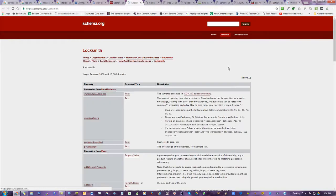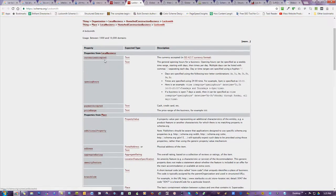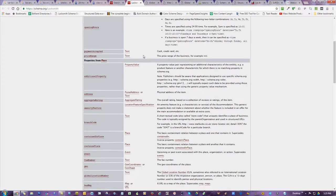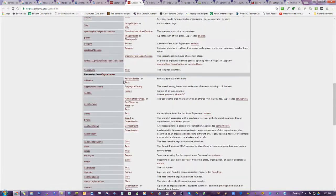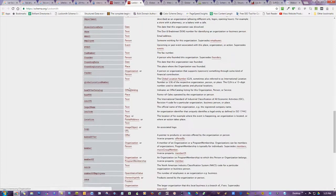If you don't see schema for particular things that you sell, you look differently. You look for products and look at the schema for products. Take a look at this. Locksmith. These are all the different schemas that locksmiths would tend to use. Okay, very specific details, right? And this gives you examples. It lays out the text. It explains what's going on.